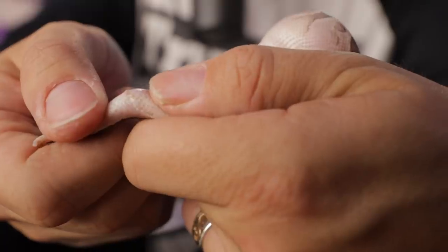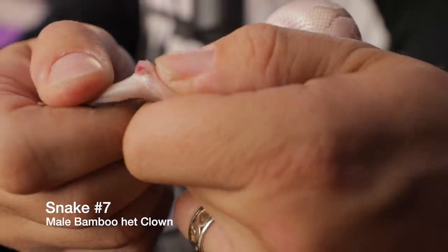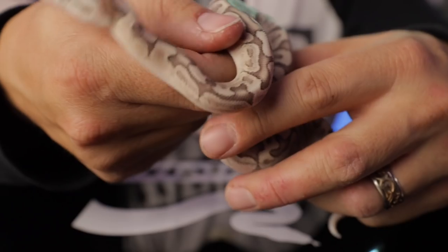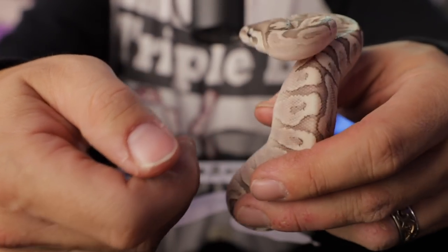Snake number seven, and phew, boy, big time. You see those hemipenes coming out? Bam. And I'm keeping this one. I wanted a bamboo male het clown so that I can hopefully produce some bamboo clowns next season. So this guy's staying here, so it doesn't matter if he happens to have pastel or Enchi in him, because he is actually the only male bamboo we got. The rest of them are females, so that's great odds.